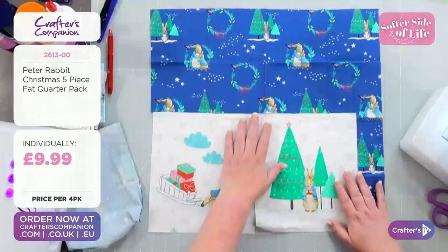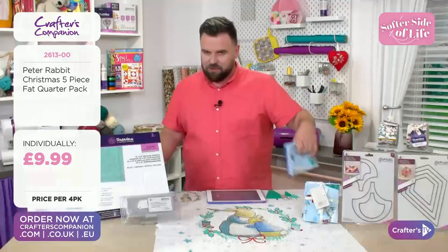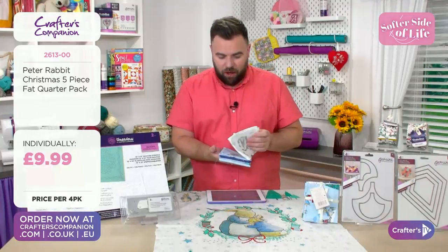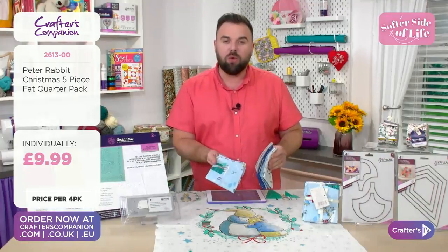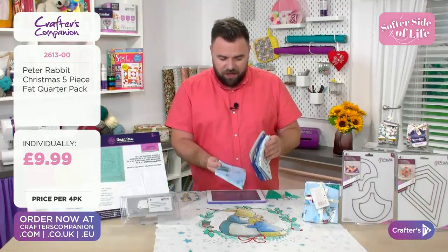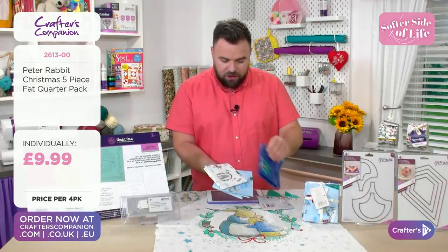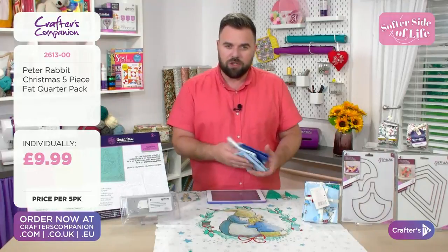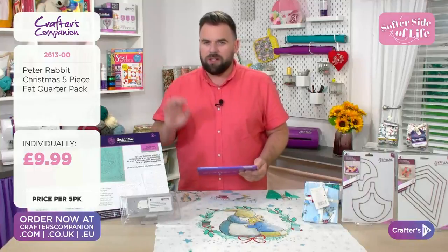So, fat quarter there, what I've done is I've cut 2 blocks out the same size. I've got breaking news for you, Bernie. It is definitely a 5-piece fat quarter pack that you are going to get, which is awesome. So if it says on the website it's a 4-piece, don't worry about it. You're going to get 5 pieces. You basically get 2 of that lovely light blue one, and then you get the white, the dark blue, and the silver as well. So you'll get all of those for $9.99. So ignore what it says on the website.